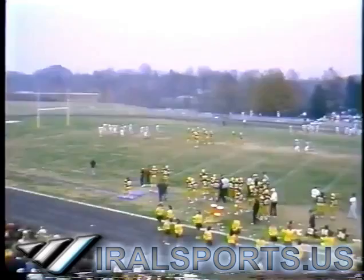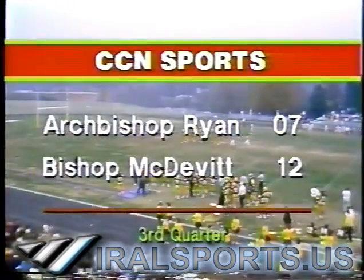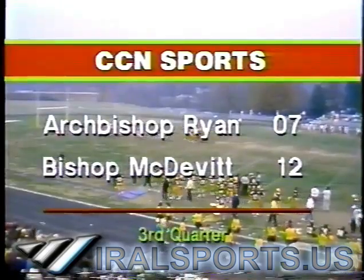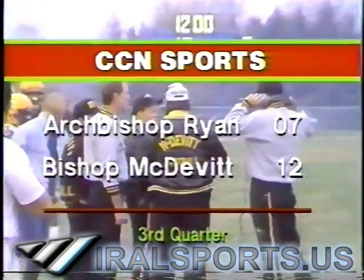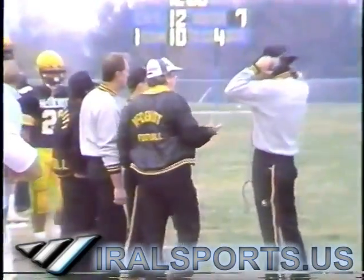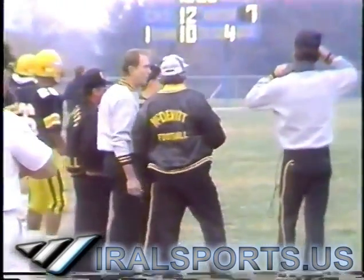And, you know, the coaches talk about the pits, the trenches, whatever. Whoever wins the battle on the line is generally going to win the football game. And right now, the McDevitt offensive line is doing what they have to do. They didn't do that in the first half.